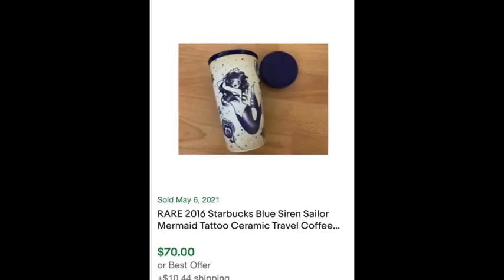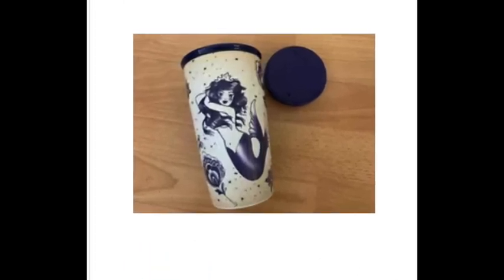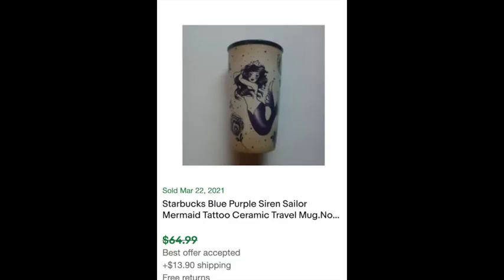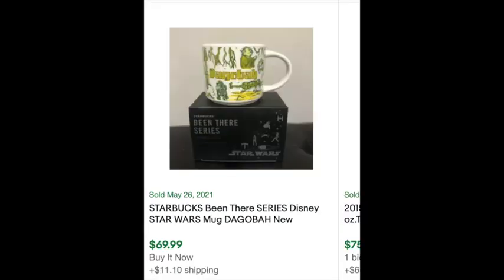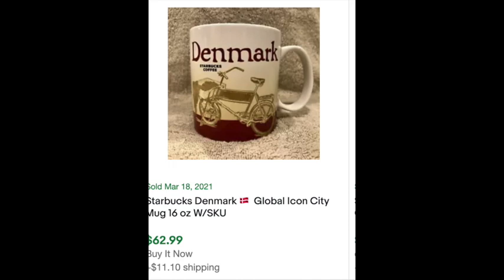Also, there are these blue siren, sailor, mermaid ones. I tried to find Starbucks mugs that there were multiples of, so it wasn't just a one-off, oh, this sold for a ton of money, but ones that I was consistently seeing when I was doing my search. It looks like Starbucks also put out some Star Wars mugs, so those are ones to be on the lookout for, the Been There Starbucks mugs. And then I noticed that the You Are Here or the other travel ones, depending on where it is, can also sell for a good profit.